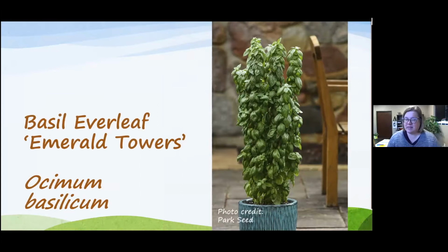Now this is basil. This is Emerald Towers basil. And basically it's an edible. This one you can eat. So I was tempted to put it in annuals or put it into our edible section. I wasn't sure. It's a Thai basil, but it gets 6 to 12 inches tall, and it gets about 8 to 12 inches wide and 36 inches tall. So it's more the columnar type growth habit, which is kind of fun.